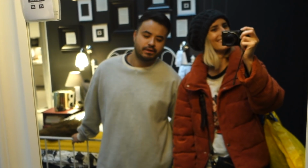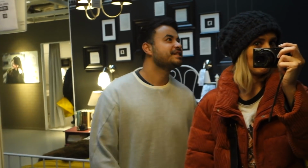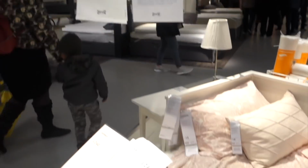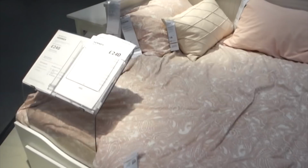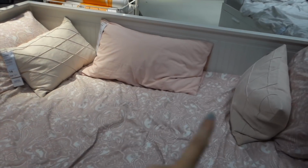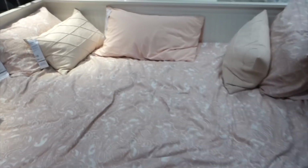Ikea pals. What's that mirror? Oh, what do you think? It's nice and big. Sizes and everything. Necessary for me. We like this day bed, so then we can have our friends over to stay, because we do have a second bedroom which is primarily going to be our office. But if we can flop this out when needed, that would be good.